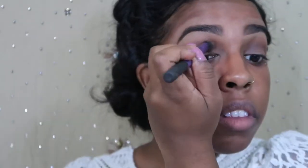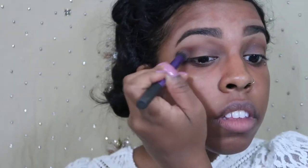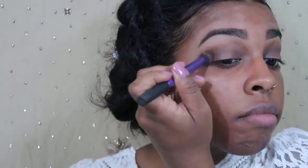So now I'm going to take a blending brush from Real Techniques, and it's just a fluffy blending brush, and I'm just going to blend that out so the color doesn't look so concentrated. And just, you know, the key to a great eye look is to keep blending and to keep blending. And then I diffused a bit too much, so I went back in with the Cyprus Umber and just put that back on my outer corner.